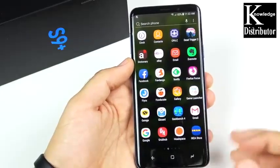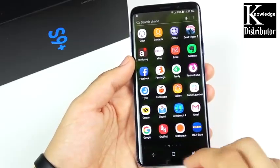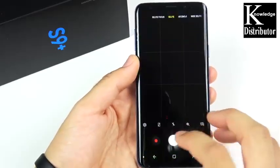Further talking about the software, when it comes to the AR Emoji thing, I didn't really like that at all. I actually disabled it from use.